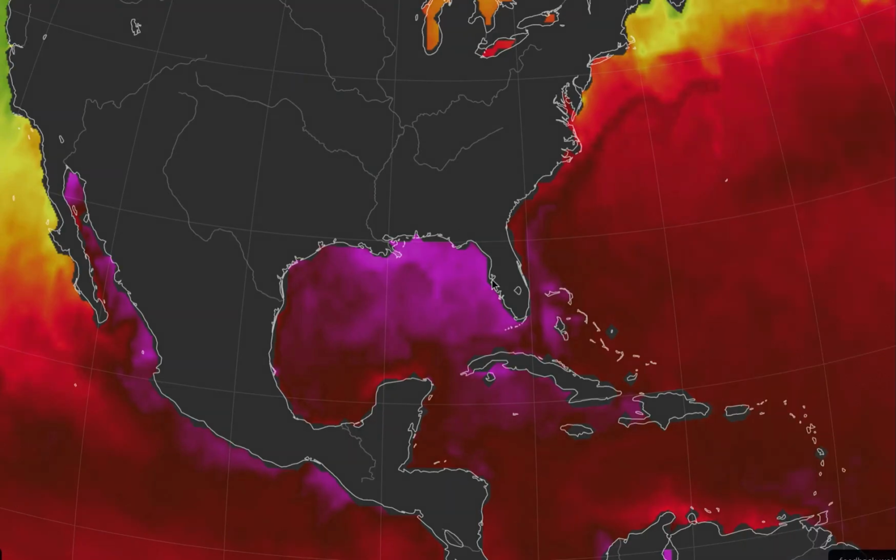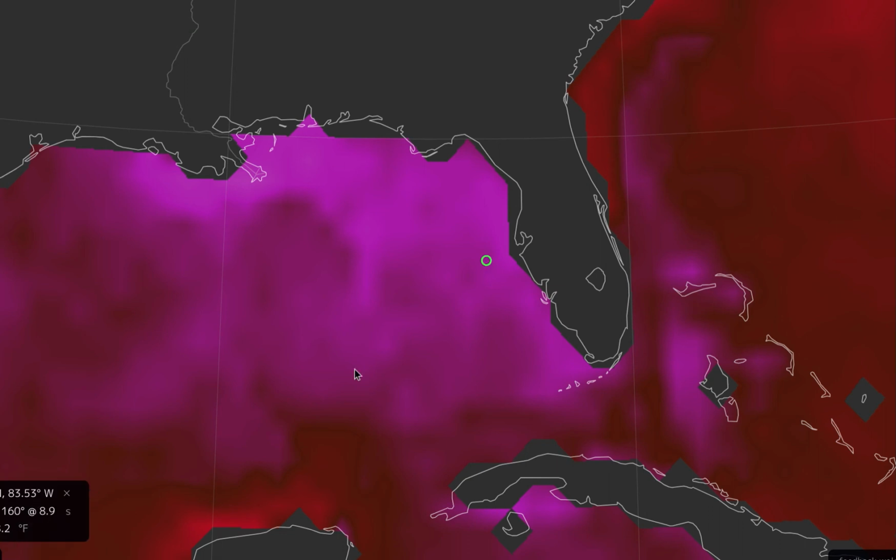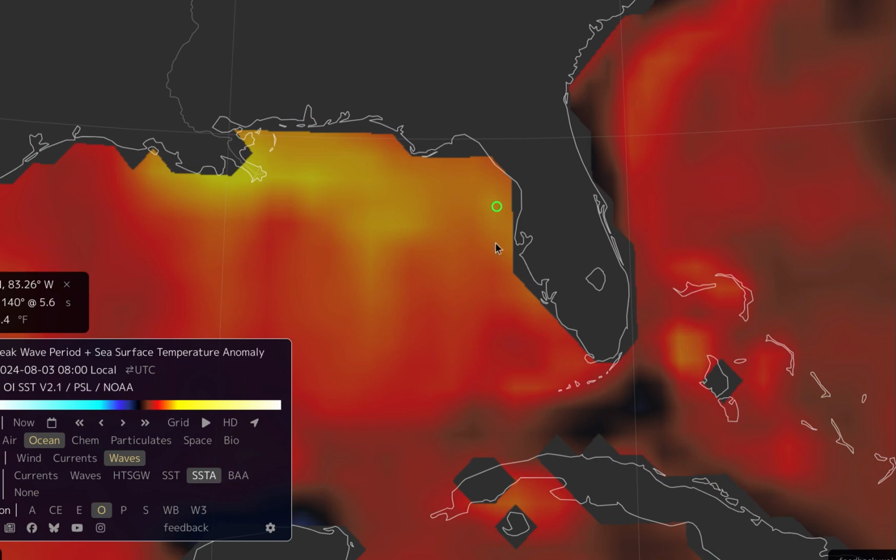Now, I want to quickly show you the water temperatures across the eastern Gulf because they are absolutely boiling, relatively speaking. We got water temperatures across the eastern Gulf of Mexico as high as 88 degrees Fahrenheit, or that would be about 31 to 32 degrees Celsius. Easily supportive of a major hurricane, but like I said, the wind shear and the dry air will likely inhibit that. And actually, these water temperatures are well above average for this area, about 3 to 4.5 degrees Fahrenheit above average. And in terms of Celsius, that's about 1.5 to 2.5 degrees Celsius above average. So the Gulf of Mexico is well above average in terms of water temperature at this time.